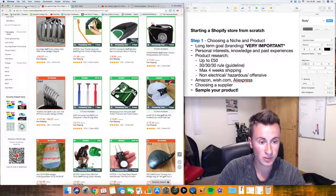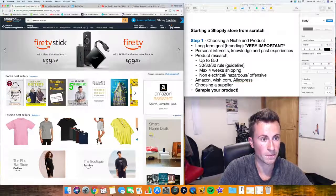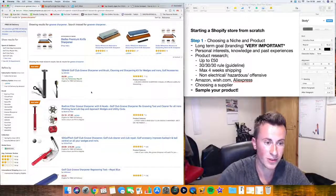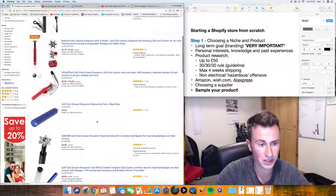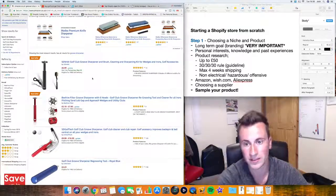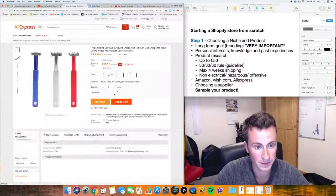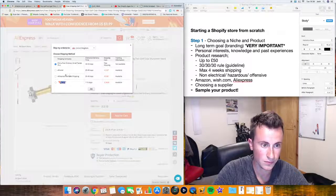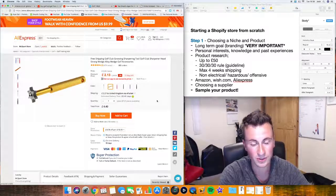We can go into Amazon, see what it's selling there. So it's a groove sharpener, if I can spell it right. Still didn't spell it right. So we can see straight away, £7, £5, £10, £2.23. That's a different one, probably coming direct from China. £5. So if we compare that to the 30-30-30 rule, in fact, we'll click on this, see how much shipping is going to be. Hopefully they've got e-packet. We'll take a gold one, e-packet. So £4.40 if they're going on Amazon, anywhere from £6 to £10.